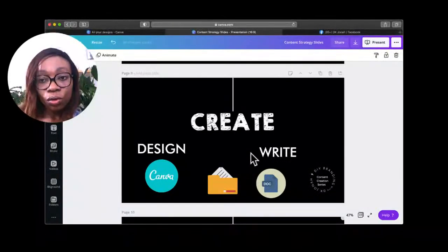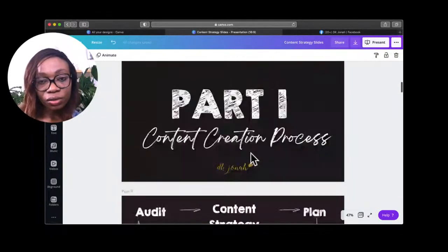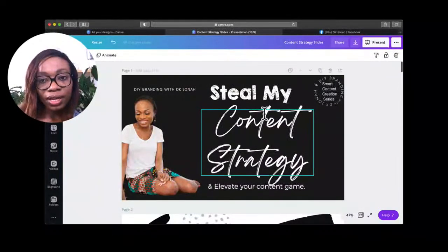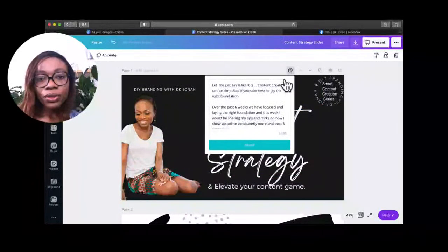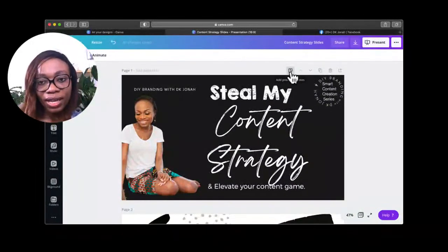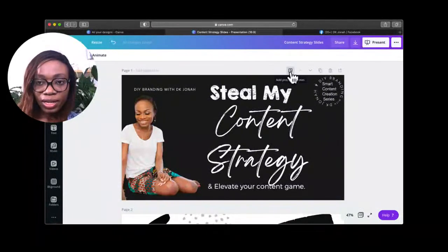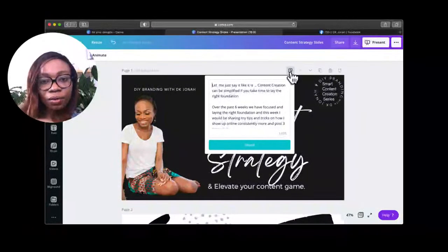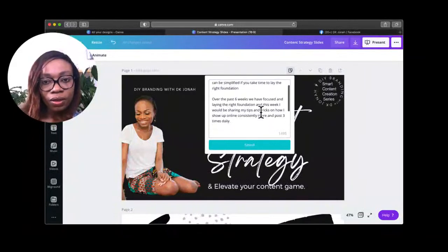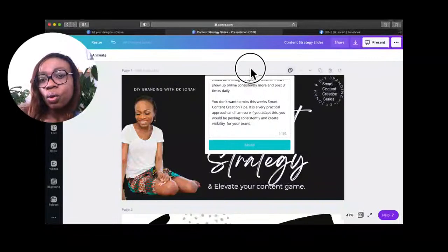So I'm just going to scroll back up to show you something quickly that Canva does. When I was creating my post, I wrote my caption here. If you look up here where you see notes, when I am designing on Canva, after I design, I go ahead and write my notes here. So that becomes my caption that I can easily use. So I'm doing everything on one platform.